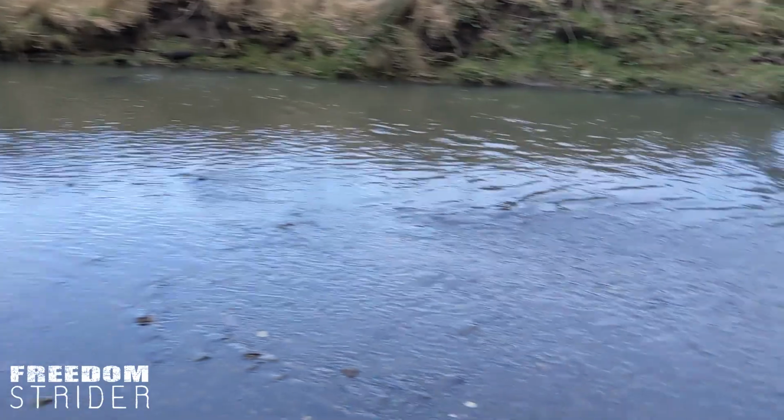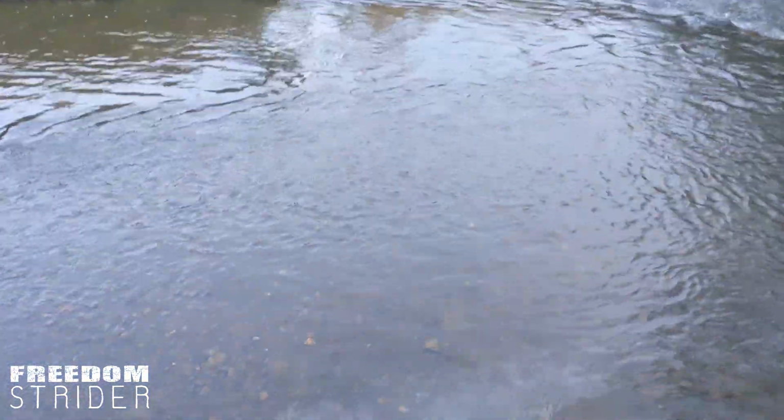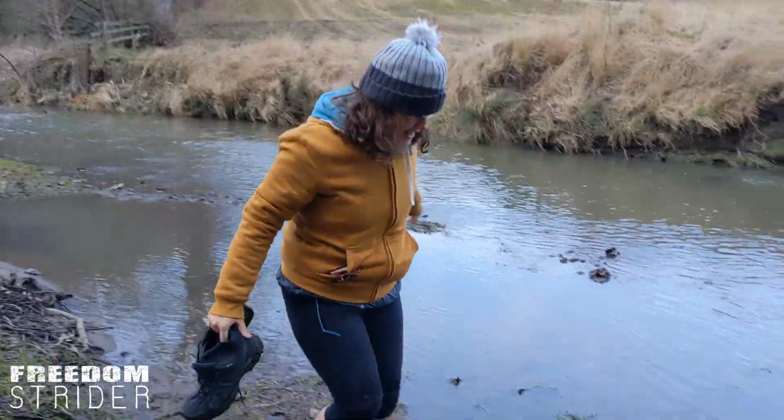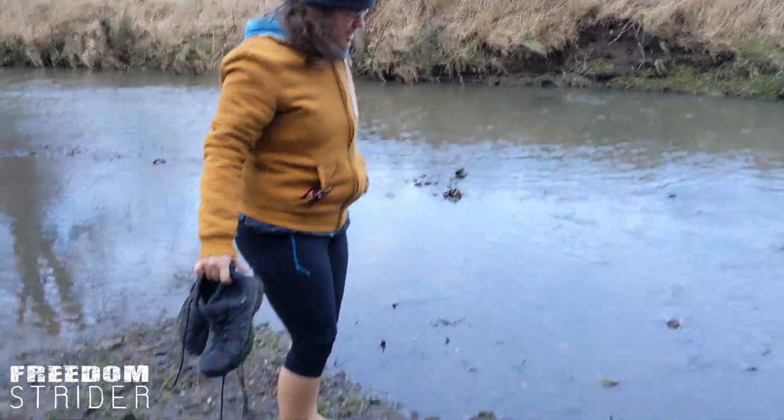The bath is over there, so I don't fancy getting my stuff wet. No, that's too deep to walk through without getting shoes wet. Okay. Off you go.